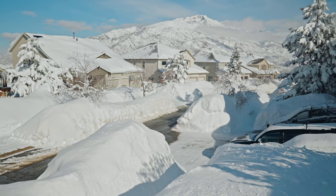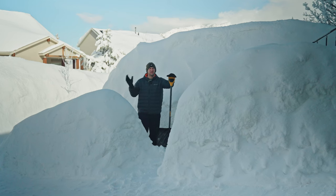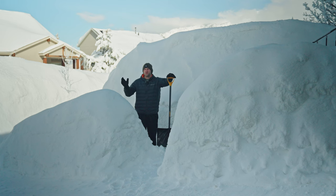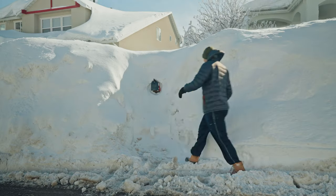The city has done a great job of plowing the snow and keeping it clear. There are additive measures that have been used. There's a thing called Big Yellow, which is a giant snow blower. And one thing to note also is we're 2,000 feet above the valley floor. So that means that we're living in a different climate.